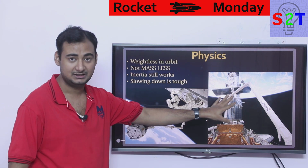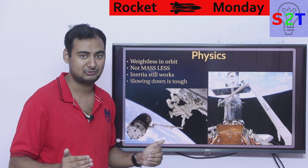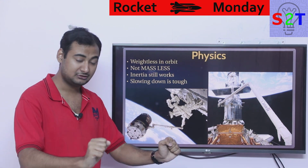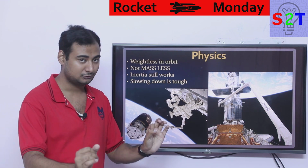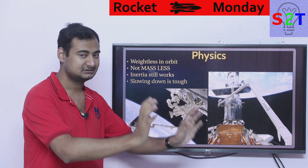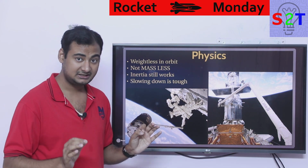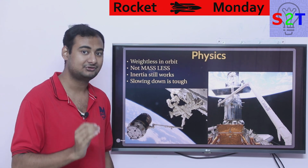If you are moving the Hubble Space Telescope, you have to treat it as a 30-ton object, not as, okay, nothing. You can orient it, that you can easily do. You can orient it, rotate it, translate it or something, but if you push it, you are still pushing a 30-ton object. So physics is very simple. It is weightless, but it is not massless. So you have to treat things with respect.